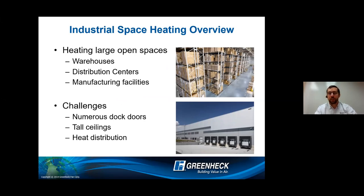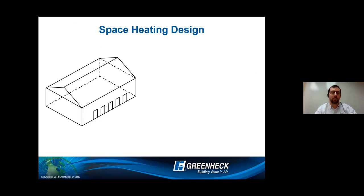We've got tall ceilings that make stratification a concern, where that hot air rises to the ceiling and we lose it through the roof. And additionally, especially in warehouses where we've got tall racking, heat distribution can be pretty difficult in those large spaces. So we're going to talk through some of those challenges as well as various other design considerations when looking at space heating applications. We'll start by going through an overview of space heating design.